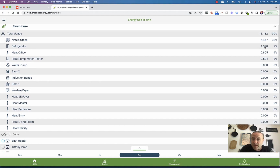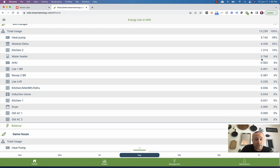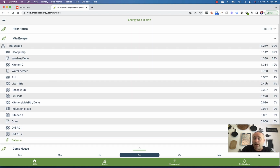But anyway, the last day, we've got 15 kilowatt hours at the river house. So this is today. So this is since midnight. So what is that? 14 hours or so thus far. We're at 15 or so kilowatt hours for keeping the river house cool. 5 for here, although you have to also add in the dehumidifier, which is 4, so 9. So 15 versus 9. And then the game house, which is a smaller place, but it is 4.5. So just kind of interesting to see how these houses are running.